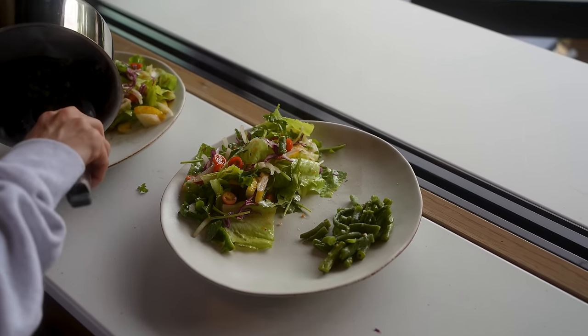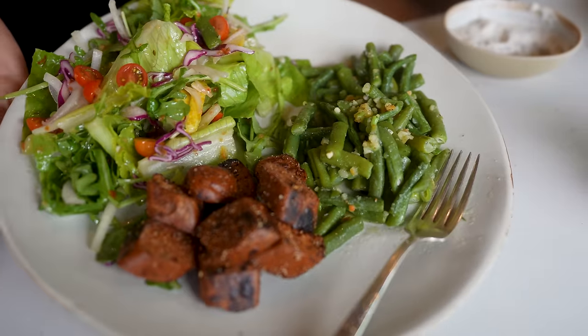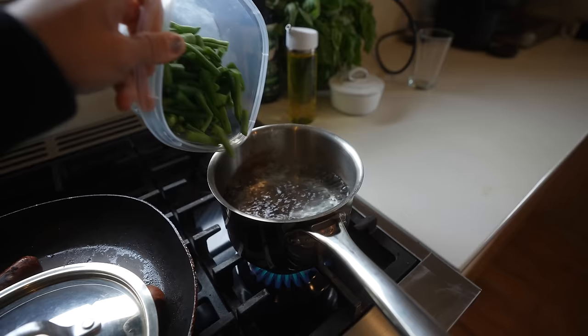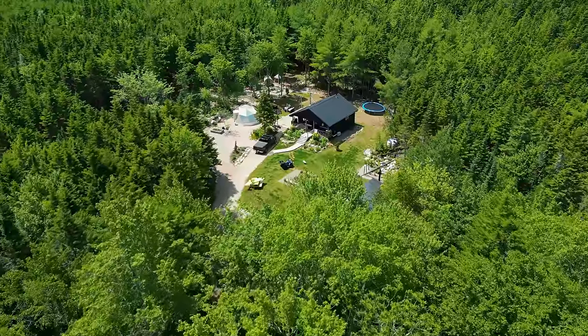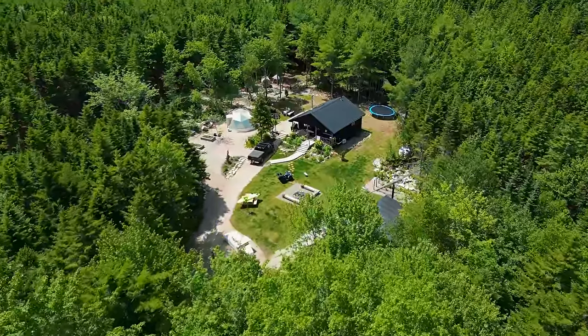Beans. Give it a spin. It looks so good. We boiled the beans in broth and then we just sauteed them after a little bit. We got salad with sausage. Oh yeah, those are so good. So good.